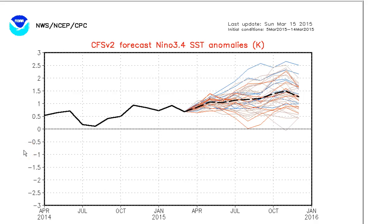And finally, the projection for sea surface temperature anomalies in the Nino 3.4 region. This is where normally you would find El Nino warmed waters present. Currently, those temperatures, per this model, about 0.6 degrees or so, and working their way up to about 1 degree in the May time frame, and steadily going up to maybe 1.5 degrees by November.